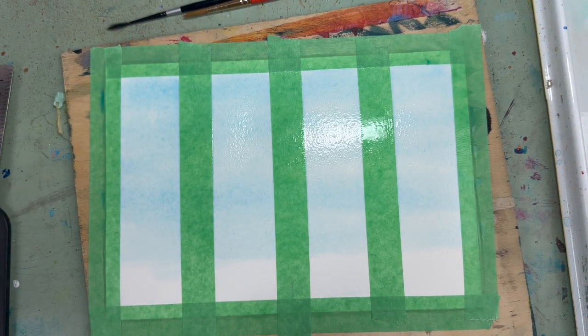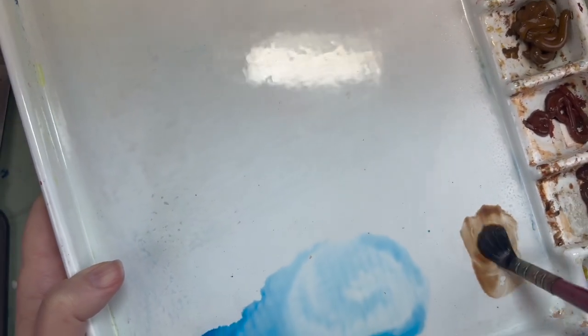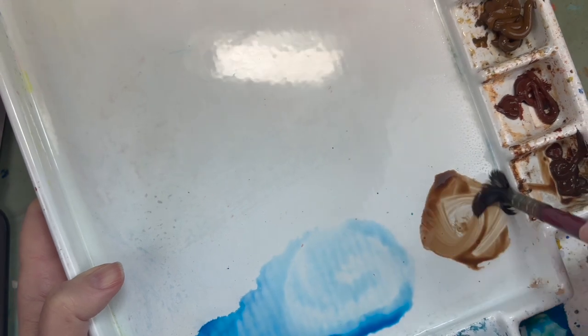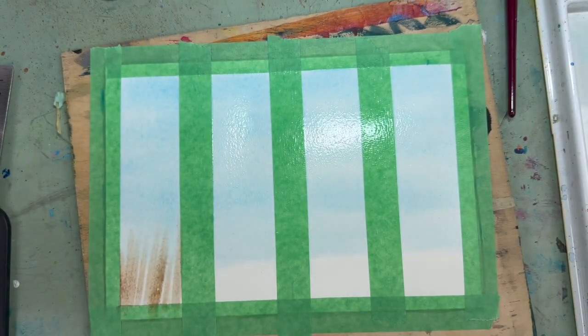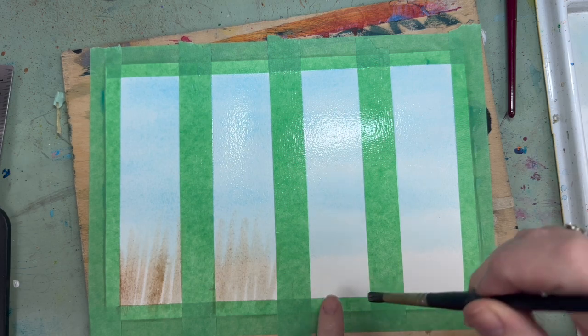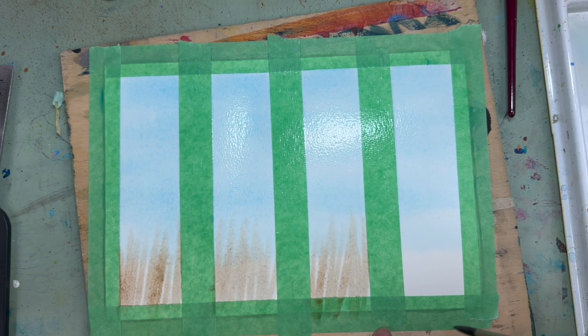So now I need to create a light brown, which I'm going to be using. I really like my burnt umber. I'm going to use the burnt umber. There we go. Water that down a bit. Now I'm going to take my brush and I'm going to do little strokes like that, kind of coming up. Just like grass. Make sure your paper is still wet. And if you need to add more water, go ahead and then put your paint down.